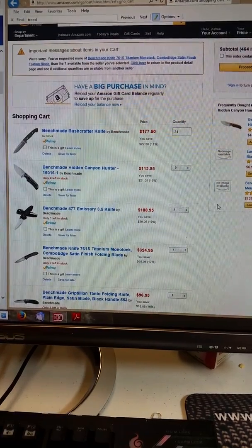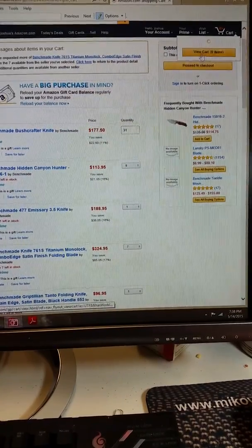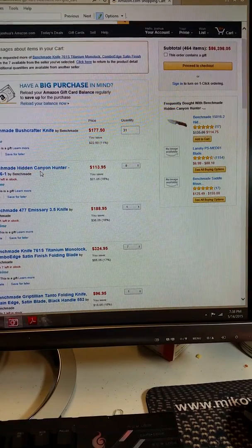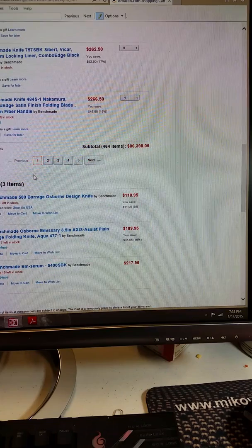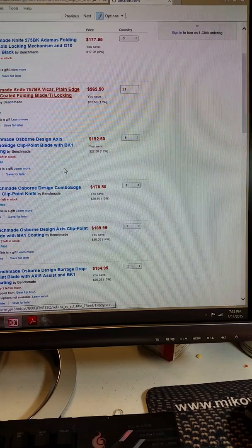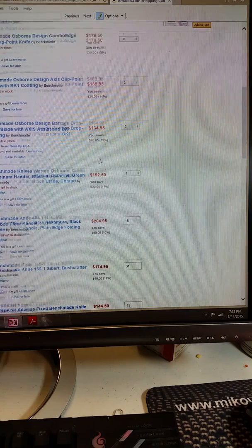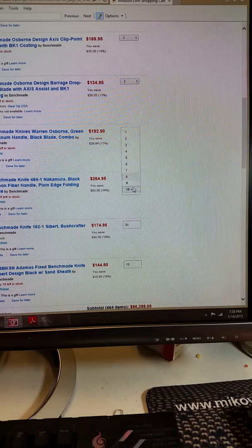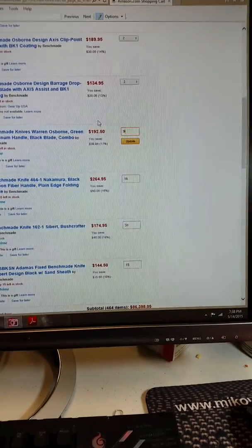Okay, I have carted up everything, I believe, every Benchmade product that Gear Up USA has on hand. These are all in here. I have five pages of knives. I believe I have moved up all the inventory to make sure that I have the maximum quantity on hand.